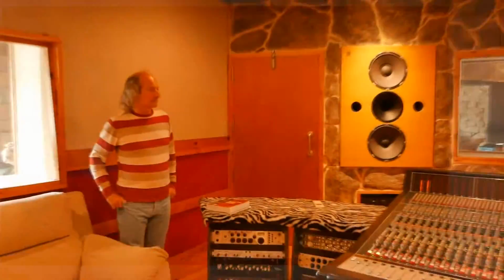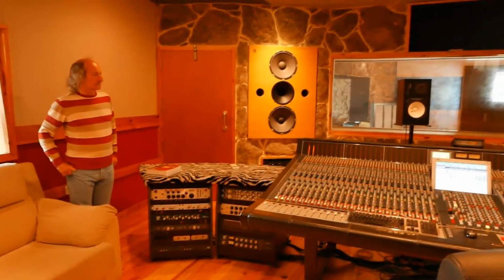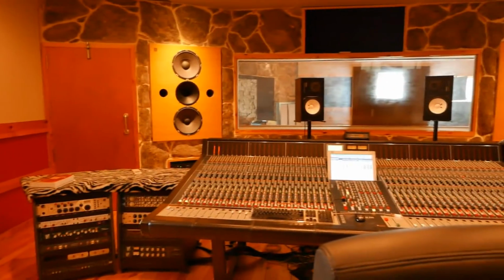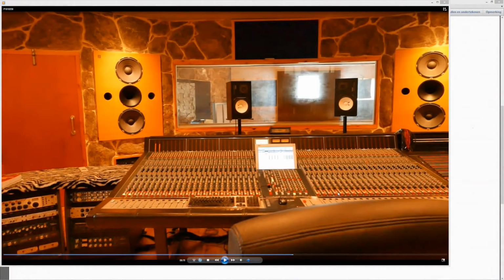If I just go back a little bit, here you see Philip, and of course this is a very large control room with a very large mixing console. What we are planning to do here is not as big as that, but what's important here are the speakers. You have the small near-field speakers, those are the famous Yamaha NS10. But the large speakers are actually the core of the control room, next to the acoustical treatment of the room.